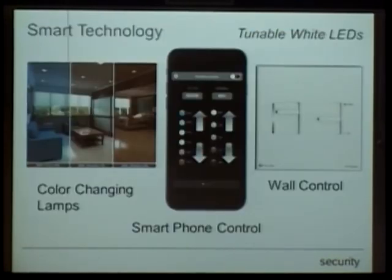And then smart technology, I think this is one of the things that we're just starting to see change memory care, because environments are so important to monitoring, to security. You're trying to give the residents as much freedom as possible to go wherever they want, whenever they want. Well, there's a level of risk with that. So I think technology is really going to help us with that. In this particular one, we're talking about lighting.